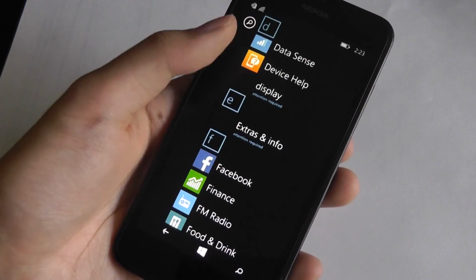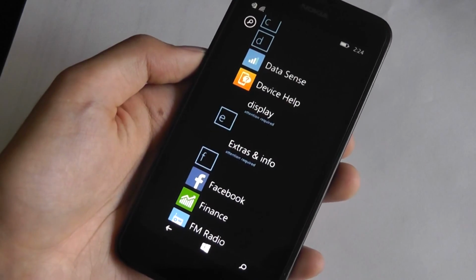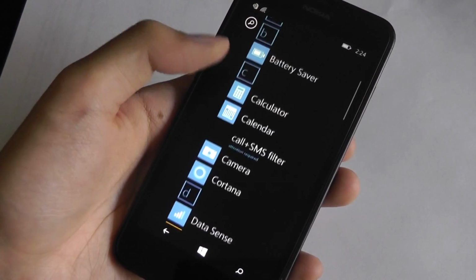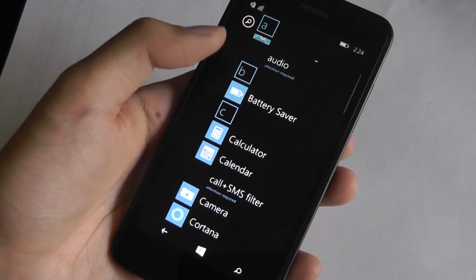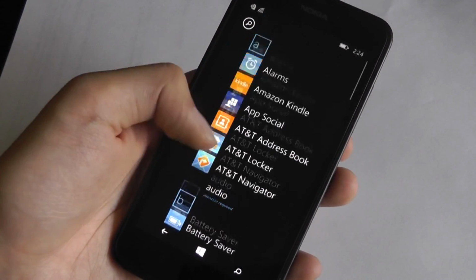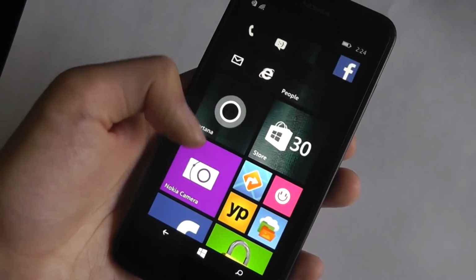Otherwise, you have some basic apps pre-installed, as usual with most Windows phones, like Finance. There's a Facebook client. There's DataSense, which allows you to track how much data you're using, a very basic camera, a calculator, and calendar apps, and that's essentially it.